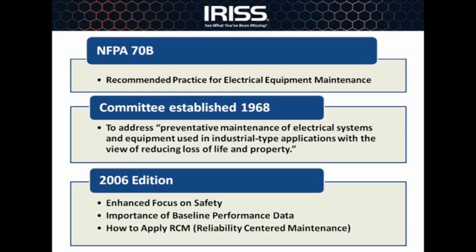With that revision there was an enhanced focus on safety and the importance of baseline performance data. In 2006, we looked at reliability-centered maintenance and how we can integrate that with electrical maintenance. What we recognised back then was that people were using infrared, ultrasound, and motor current analysis in much greater numbers, so we needed to give some sort of guideline to the people using it.